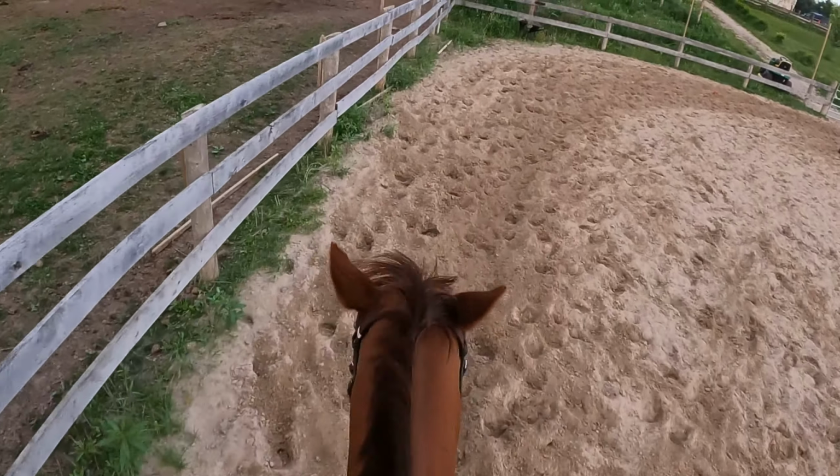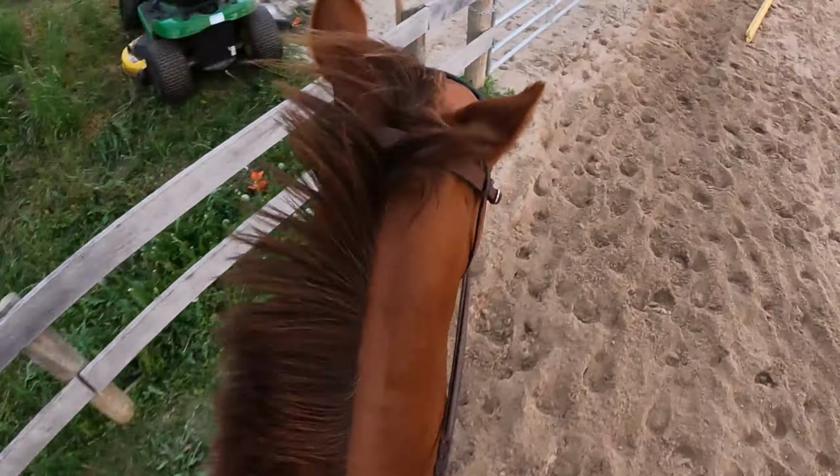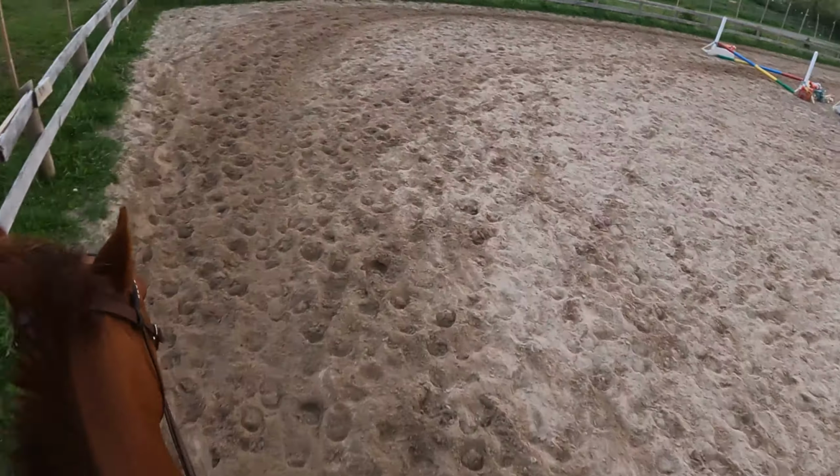Okay, so now we're going to canter into our X, and this is my first time cantering a jump with Miss Pumpkin Pie. So let's see how it goes.